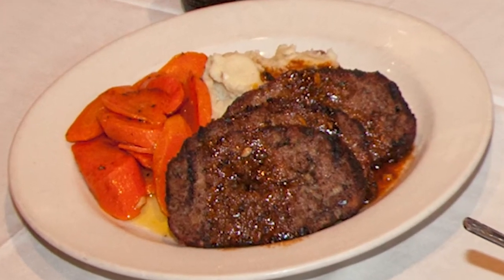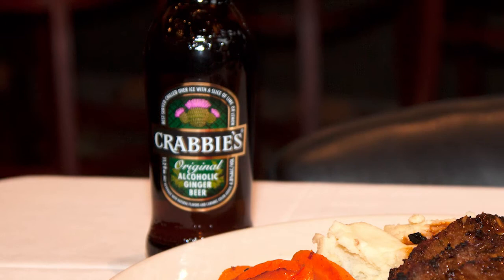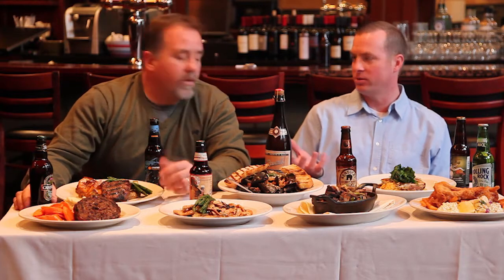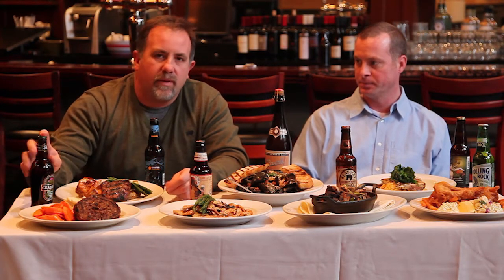The next one we have is a meatloaf, kind of mom's meatloaf, with some mashed potatoes and some ginger carrots. We pair this with Crabbie's, which is an alcoholic ginger beer, and it really brings out the herbiness of the meatloaf and that ginger glaze of the carrots. It's perfect for the person that doesn't want to have a beer with their food too. It's the delicious malt beer, and this one's a little bit lighter in alcohol, at 4.5%.